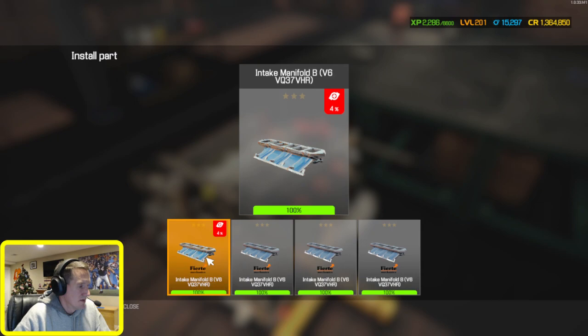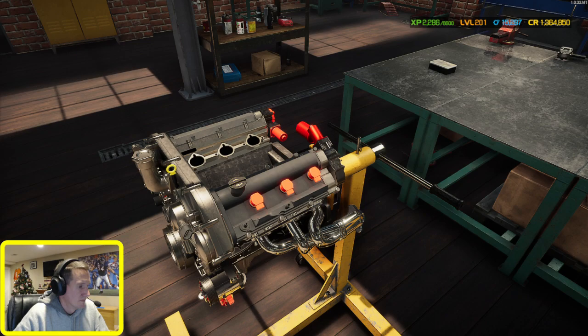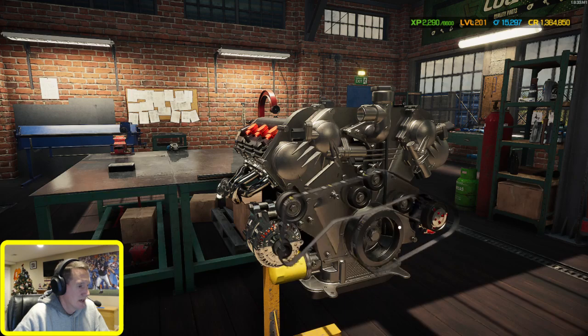Intake manifold B. Man, I just 3-starred the wrong thing. Dang it. Exhaust is on. Get these belts. Hey, I have a belt. All right. Parker, my man.